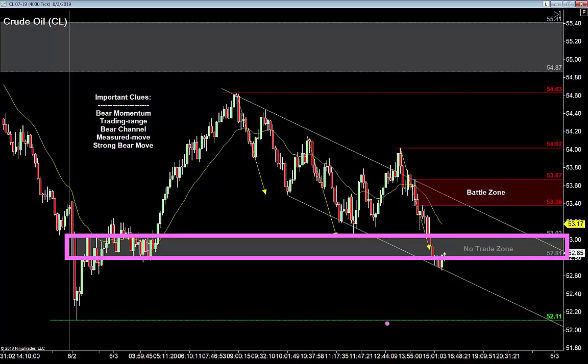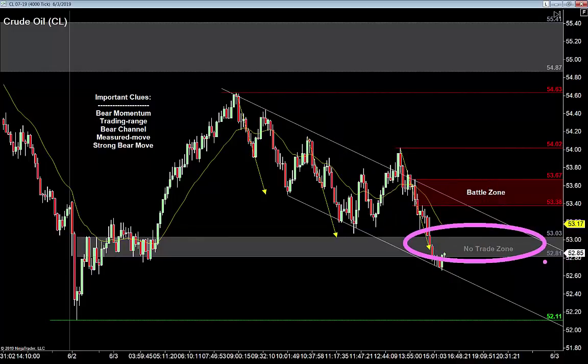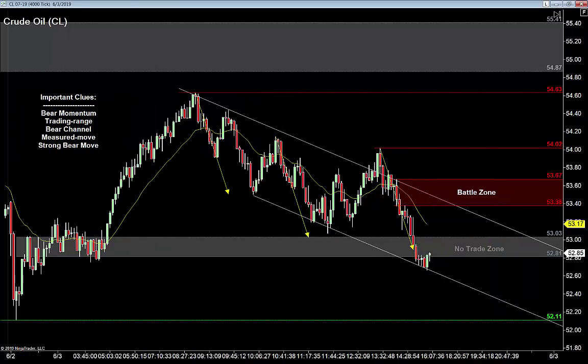What does a range tell me? A range tells me to buy low. It tells me to sell high. With that bear bias, with this bearishness coming down, I know that I can sell very easily as long as I'm not trading inside that trading range. Being a buyer down here, though, is going to require a little bit more patience and a more specific entry pattern, because it's not a bull market. So we have to make sure we're careful before we try being a buyer.